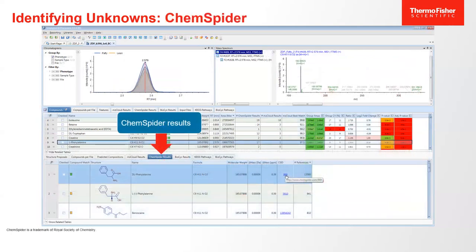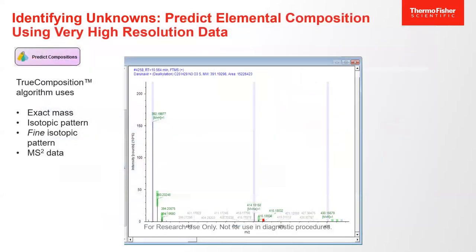ChemSpider will give you a long list of structures based upon a common molecular weight. Okay. But it's not an identification. And it's not even a scoring because there's no MSMS involved.